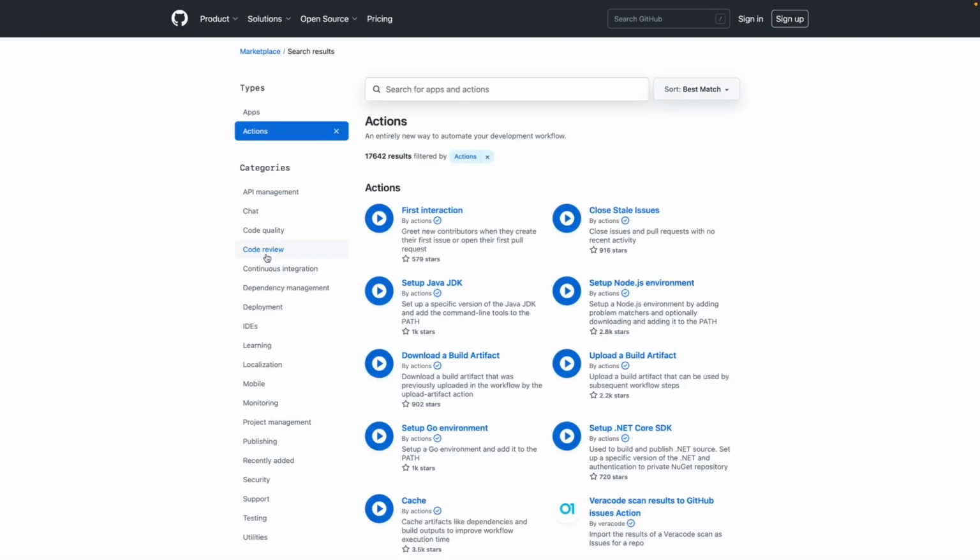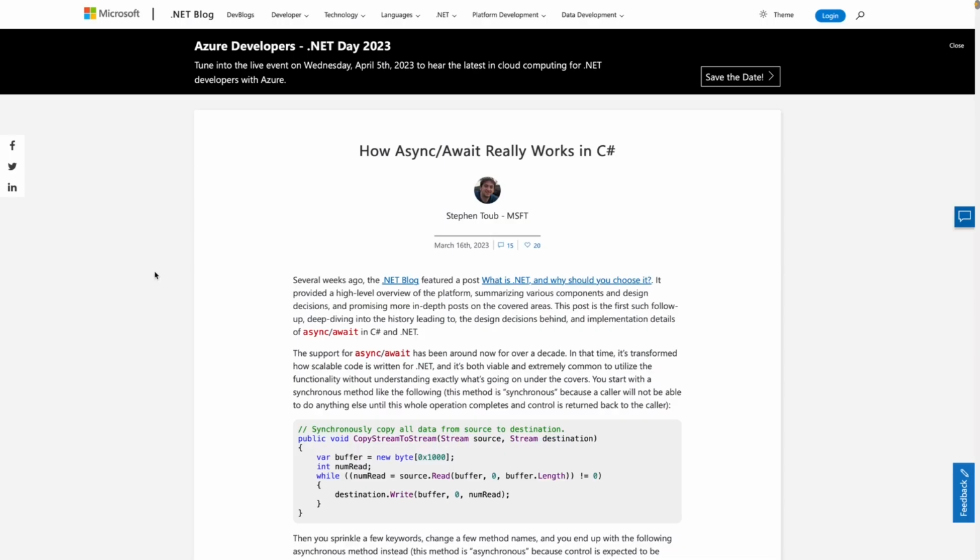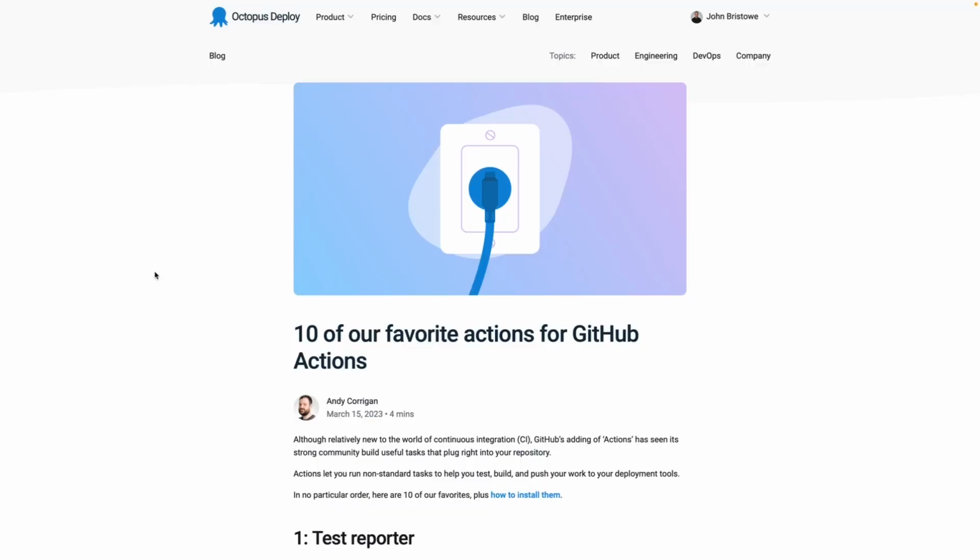And if you select the actions type, you'll see we have almost 18,000 actions available to us. So I remember when this number said 400. That was only a couple of years ago. So it's grown a lot. And so this article that Andy wrote talks a little bit about his favorite ones.